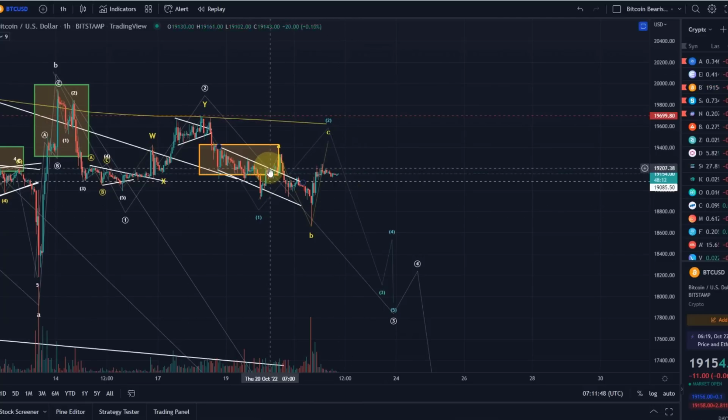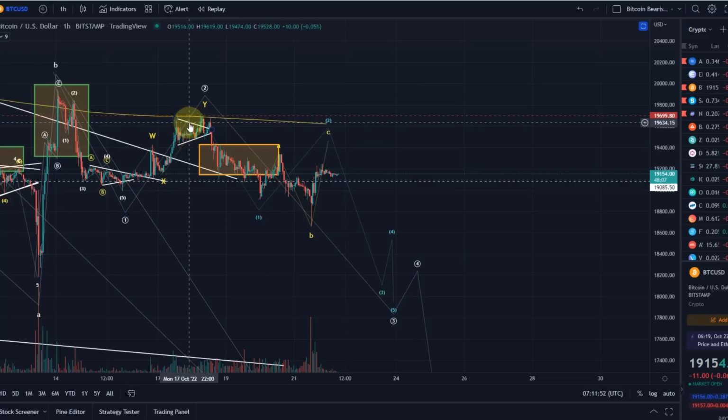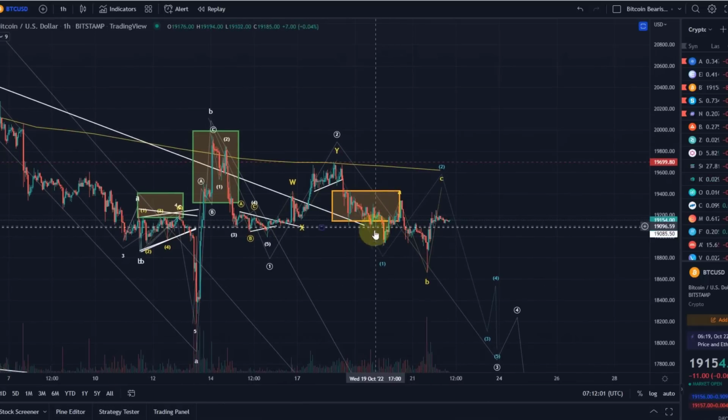What I would like to do as well is take these lines out, because the channel lines have now been broken. We still have here the lines of that larger descending wedge, which you could say we've broken out of. But again, we haven't really seen any strong upside movement.